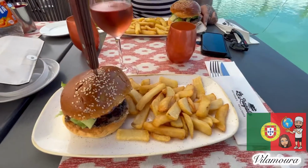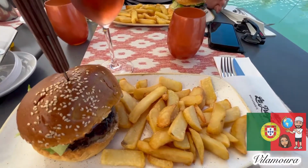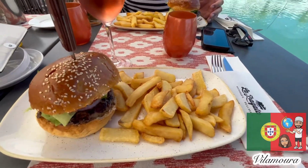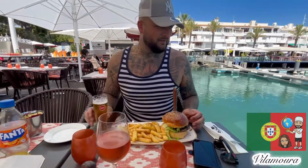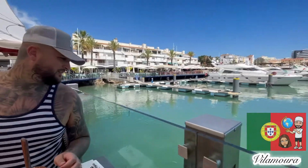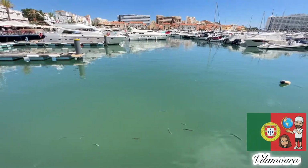This is our first meal here in Vilamoura. So this is €10 per person. €10 for burger, chips and a pint or wine or... Yeah. We've got some friends as well. We've got some friends. Look at the fish. Yeah, not fake.